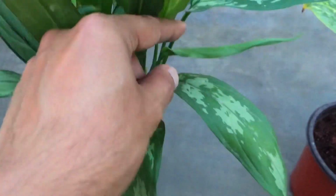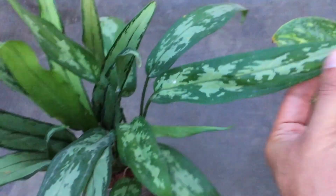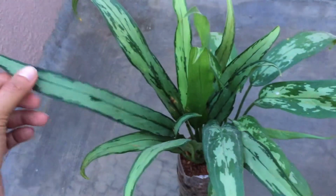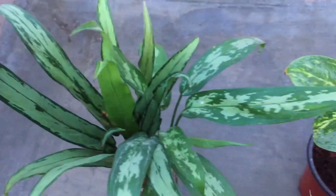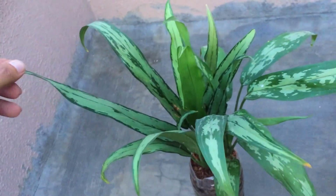You can see it is putting out a new leaf, but this is something that I just recently noticed. You can see how this leaf looks and how this leaf looks. So it is two different aglaonemas in the same pot, but they look very similar. The reason they look very similar is both of them have very narrow leaves. Ideally, a lot of aglaonemas have very broad and wide leaves, whereas this variety has very narrow leaves. They will not get broad, they are going to stay narrow.